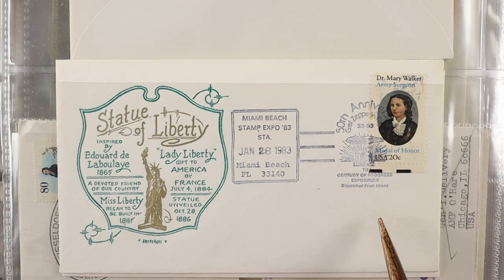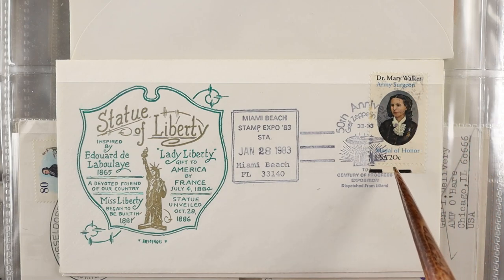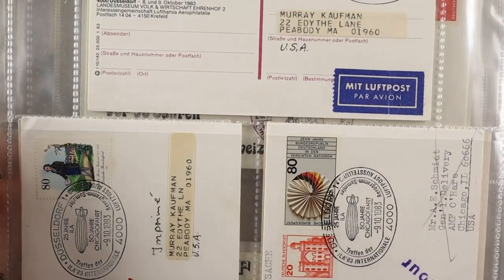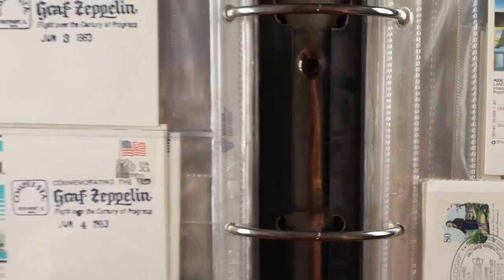This actually is pretty cool looking. Century of Progress Exposition. Cancel here. It says dispatched from Miami. And a Dr. Mary Walker, Army Surgeon, Medal of Honor recipient stamp. Oh, these are pretty nice looking.